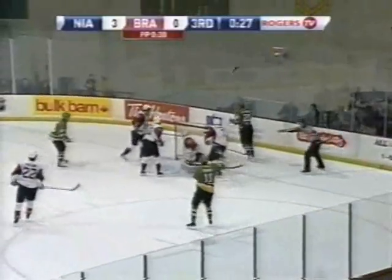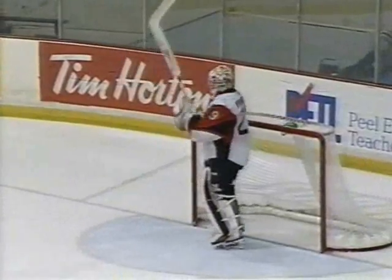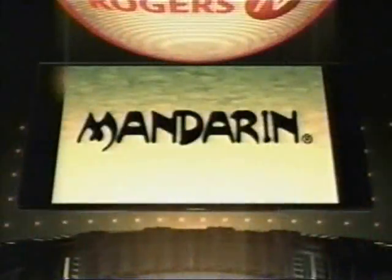Nice job by Johansson, he scores! Breaking the shutout with 27.92 seconds left. Jonathan Johansson of the Brampton Battalion. And we've talked about Johansson getting that scoring touch back that he had early in the season. But it may be too little too late with under 30 ticks left on the clock here in the third.